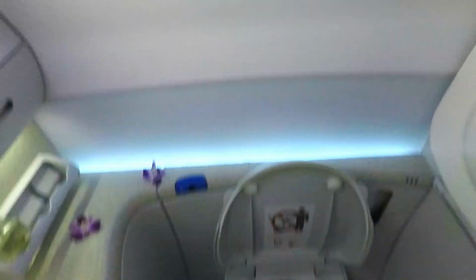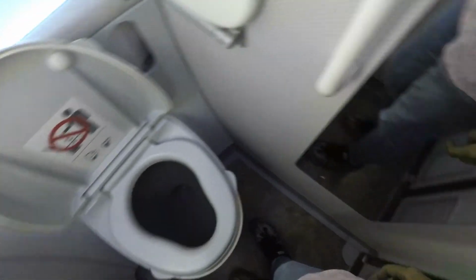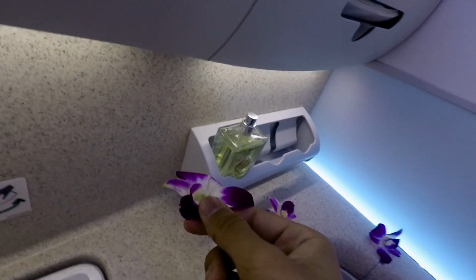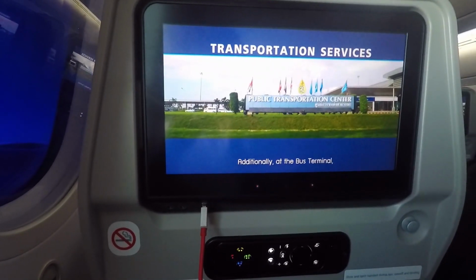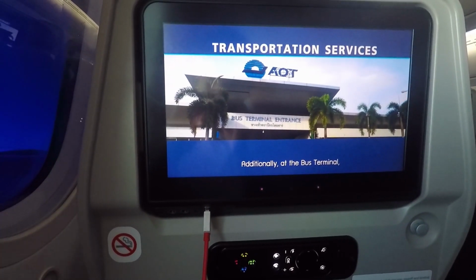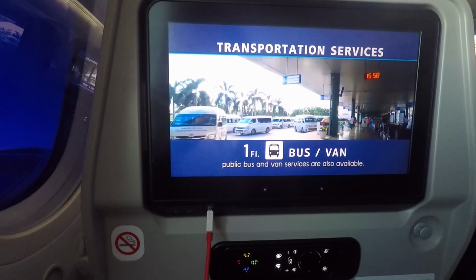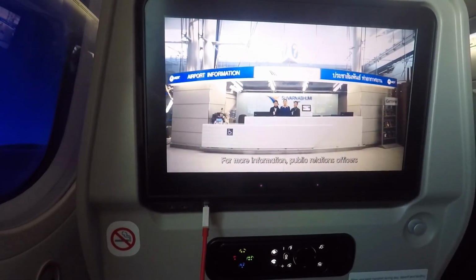The flight attendants serving this flight really must be commended on their ability to maintain such a clean lavatory on such a packed flight. Also, as a signature touch of Thai Airways, they placed a few orchids in the lavatory as well. Just as descent commenced, a video is played explaining the procedures at Bangkok Suvarnabhumi airport. This is very useful, especially for those who aren't frequent flyers, and I feel that airlines should follow this all over the world.